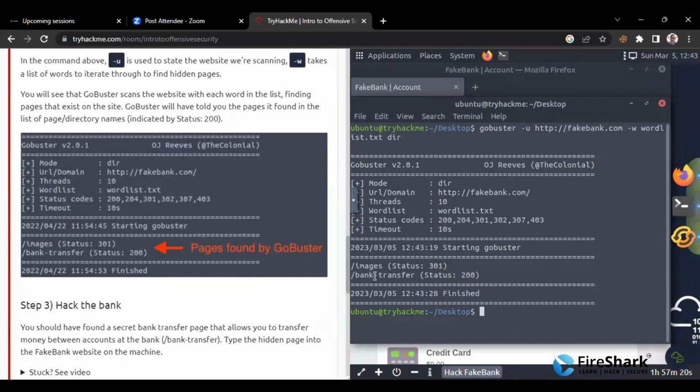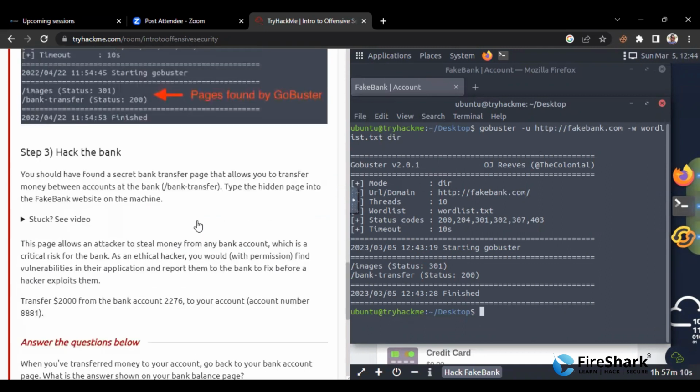So the directory name is like bank-transfer. This is the file name which is found after scanning http://fakebank.com. So in step 3, we have to hack the bank. You should have found a secret bank page that allows you to transfer money between accounts at the bank.